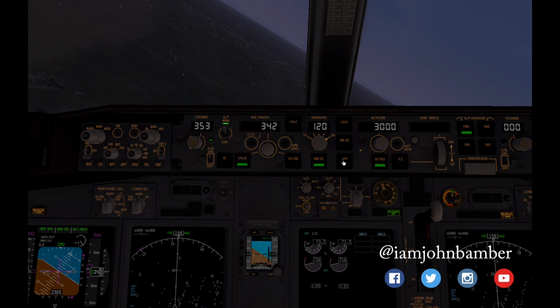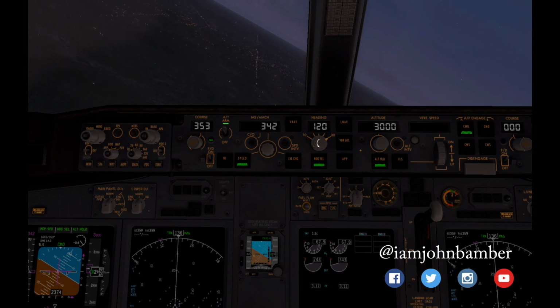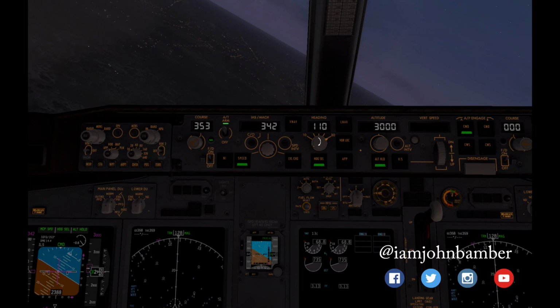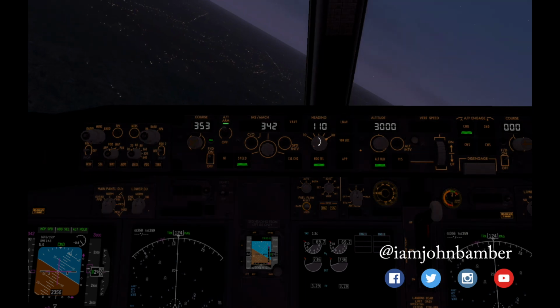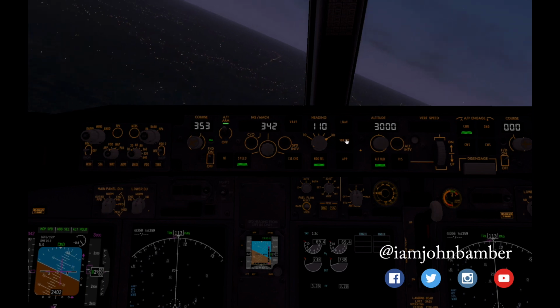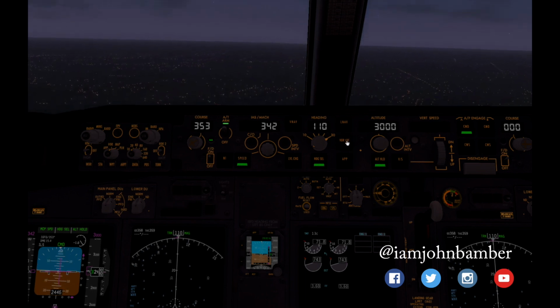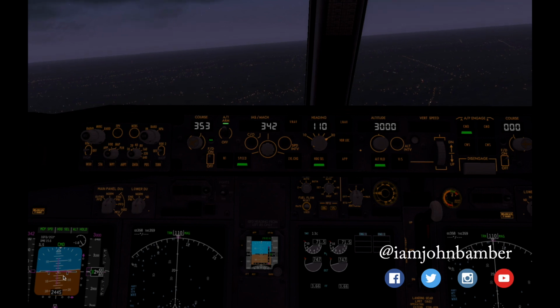So what I didn't even realize was that I was just getting lucky by pressing APP and having it pick up the localizer from wherever I was. It kind of shouldn't have worked. So the person who made that comment, you probably had the same experience as me, because I didn't even know what this VOR loc does. But now I know it picks up on the VOR localizer, and it will pick up on the localizer if it's not showing here already.